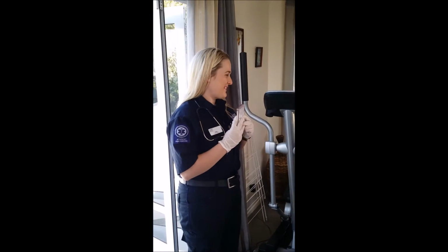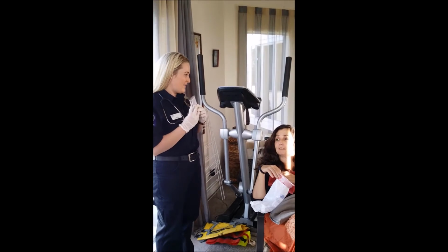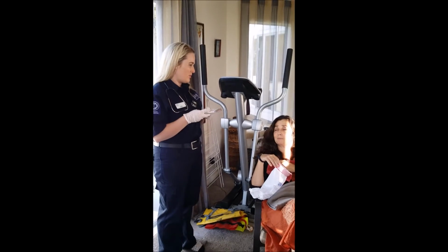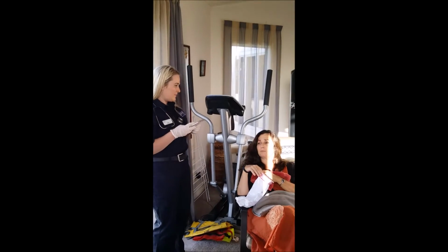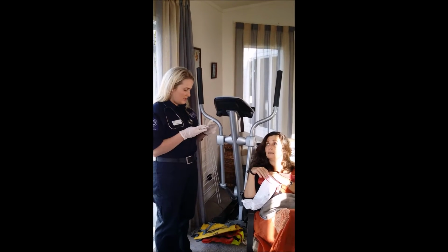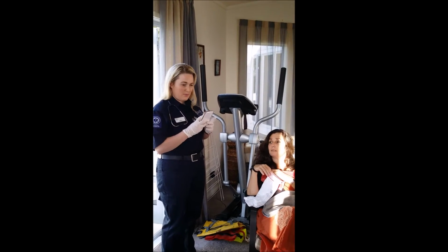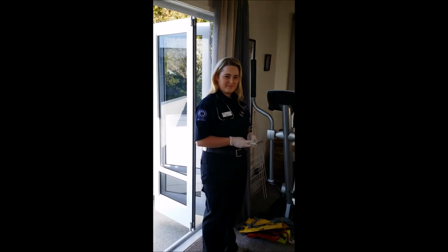So if you could just avoid hot showers as well as hot drinks, and avoid blowing your nose for as long as possible now. And if it gets much worse, you can call us back, but you're going down to your GP anyway. And I'm just going to give her a copy of paperwork and the advice that I've given her.